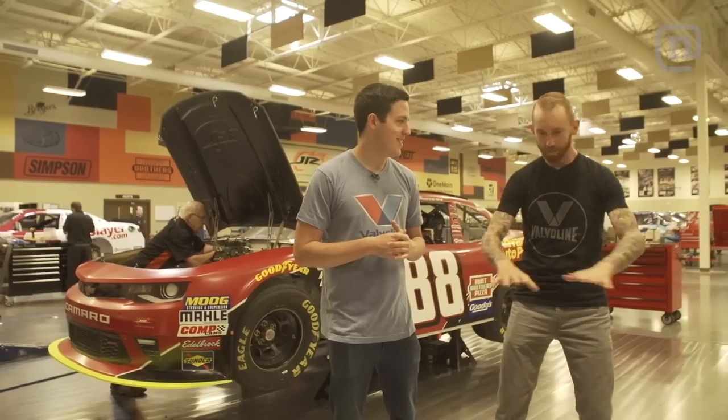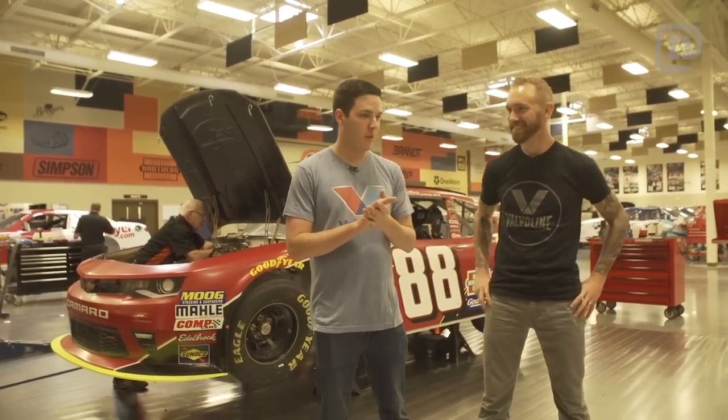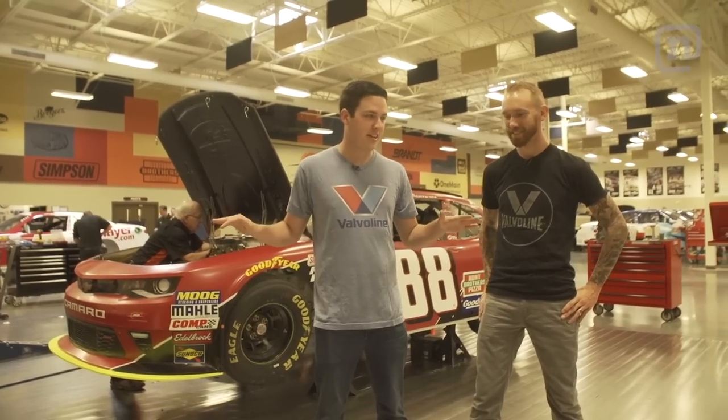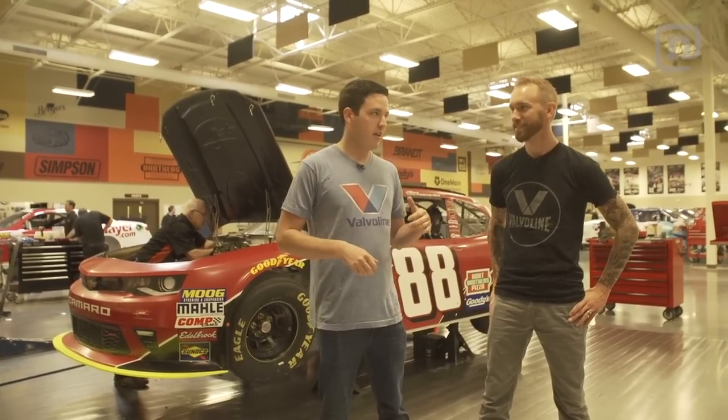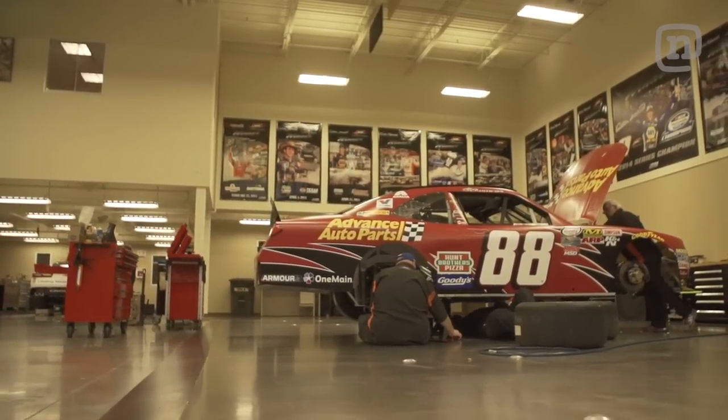Perfect. I'm feeling pretty balanced, pretty level. Yeah, so we're on a surface plate. Perfectly level, like 100% laser, perfectly level. It's where we get our cars completely ready. This is actually the car I'm gonna be racing this weekend. Awesome. Yeah, we're ready to go.